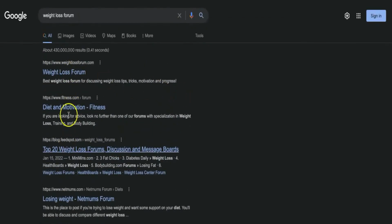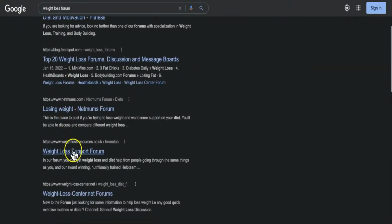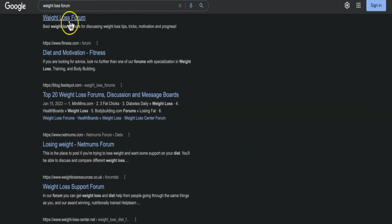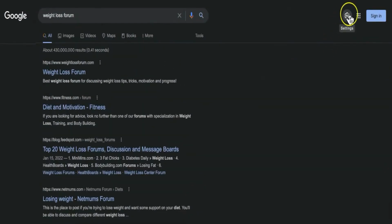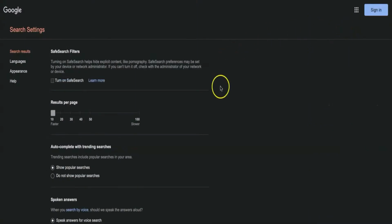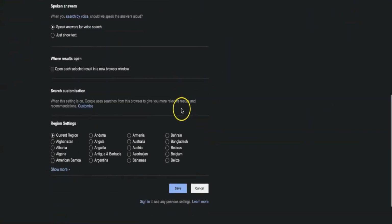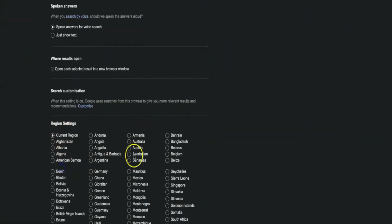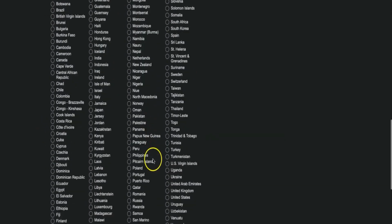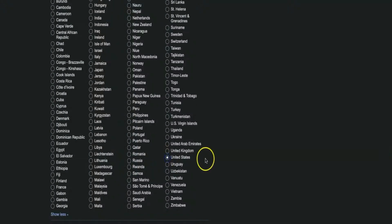But let me now show you the next Google trick to get more people to click on your link. Let's say you are from the United States, you need to use the next trick that I'm about to show you. I want you to click on the settings button here, then choose all settings. After doing that, you can see all the regions in here. As we talked about earlier, you need to select United States and then just save it. Now you can see all the forums specifically in the United States.